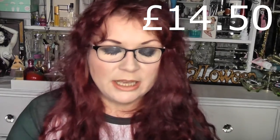My favourite blush brush to use is actually a Sigma small contour brush. It's an F05, and I like that because I like to control where I'm getting the colour. Otherwise, I end up looking a bit clownish if I use a really huge brush. But another brush I would highly recommend is this one by Real Techniques on the high street, and this is the blush brush.